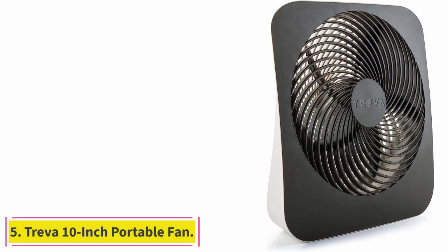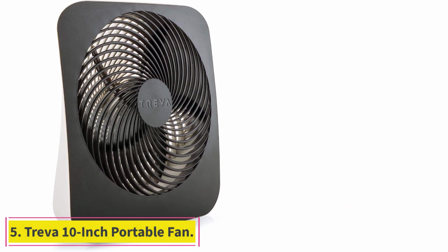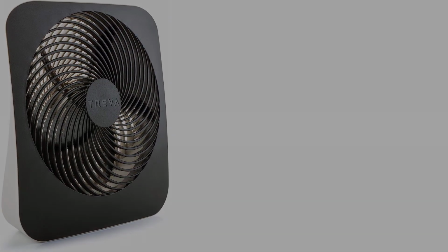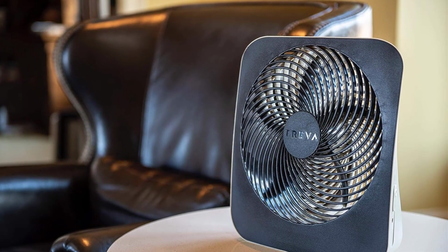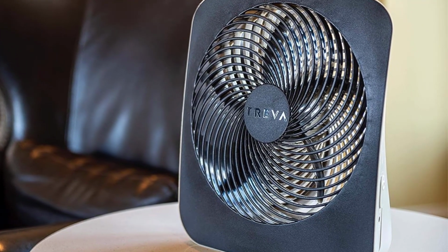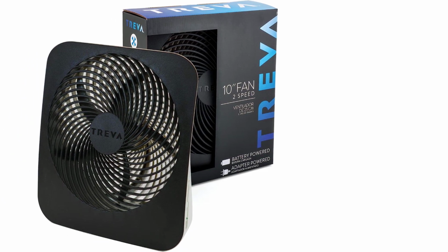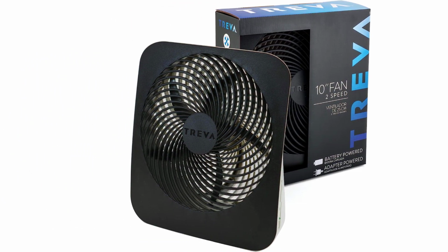At number 5. Treva 10-inch Portable Fan. In addition to circulating air well enough to keep a room cool and having a quality design, a good portable fan to keep in your bedroom should also be nightstand friendly and operate quietly so it doesn't disrupt you as you try to fall asleep, read in bed, or watch TV, which are all qualities the Treva 10-inch portable fan possesses.